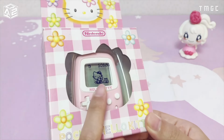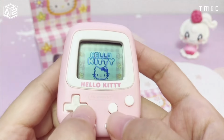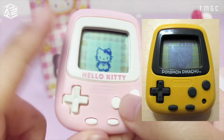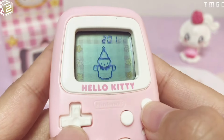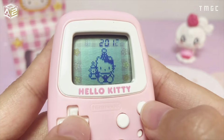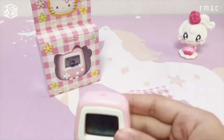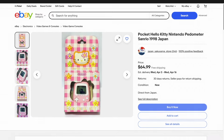Nintendo licensed the development of the Pocket Hello Kitty to Hello Kitty's parent company, Sanrio, and released the unit in late 1998. The design is overall a carbon copy of the Pokemon Pikachu, with the main difference being the pink-colored casing of the Pocket Hello Kitty. The Pocket Hello Kitty has you caring for a virtual Hello Kitty in lieu of a Pikachu, and retains the same step tracking capabilities of its Pokemon counterpart. Being that these are Japanese exclusive, they command higher prices than the Pokemon Pikachu.